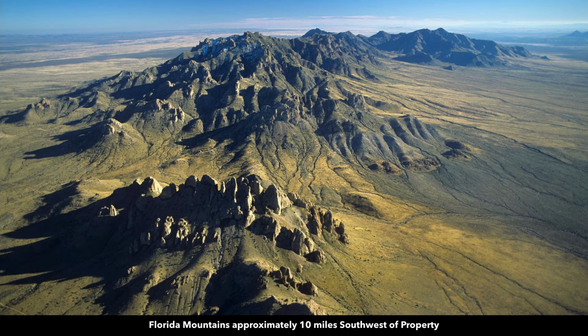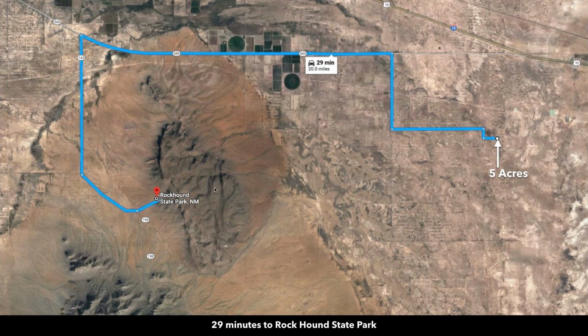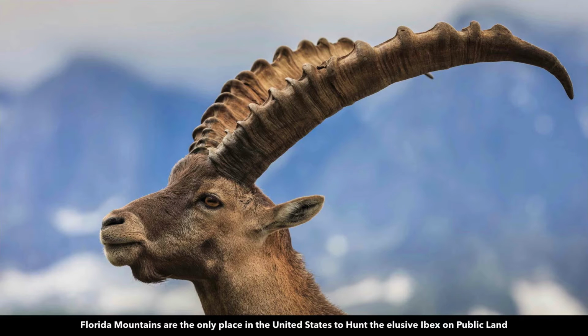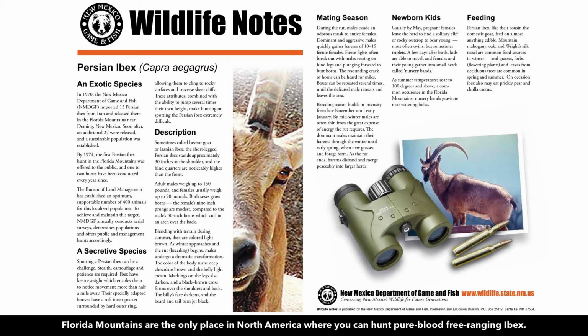This is an aerial photo of the Florida Mountains, and you have amazing unobstructed views of the Florida Mountains from the property. And the Florida Mountains are almost all public land. So along the little Florida Mountains here, you have the Rockhound State Park, which is popular for hiking, birding, and camping. And the Florida Mountains are the only place in the United States where you can hunt pure-blooded, free-ranging ibex on public land. Here's some information from the New Mexico Game and Fish Department about ibex hunting.